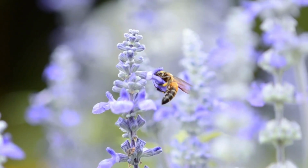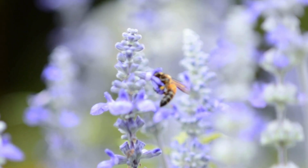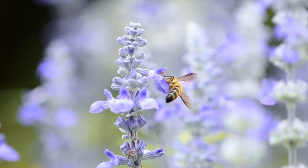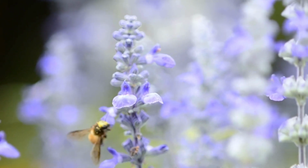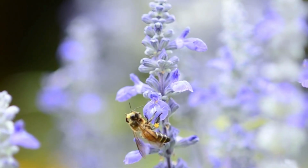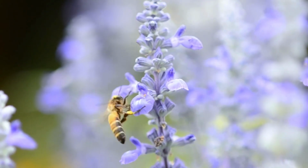The sound of a buzzing bee is something we've all heard before. It's the hum of nature in action. But have you ever wondered why bees buzz? Is it just the sound of their wings, or is there more to it?